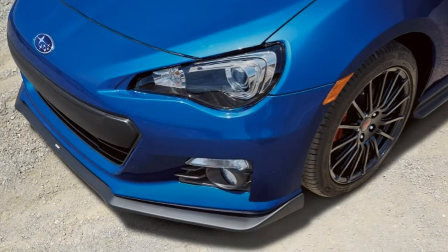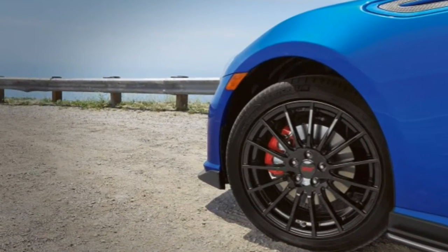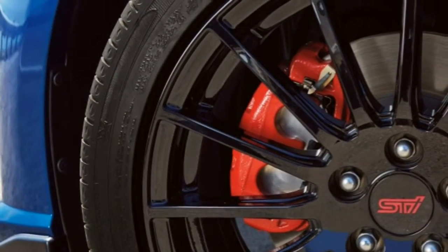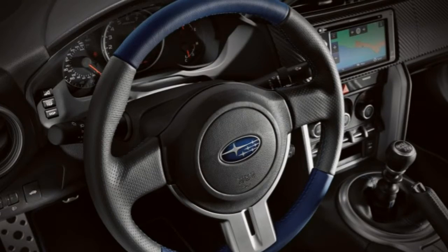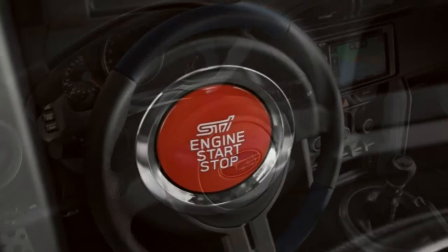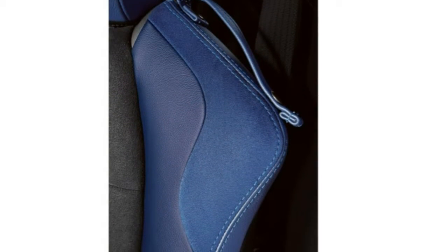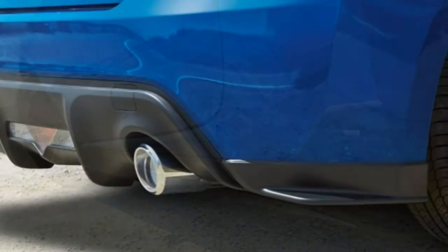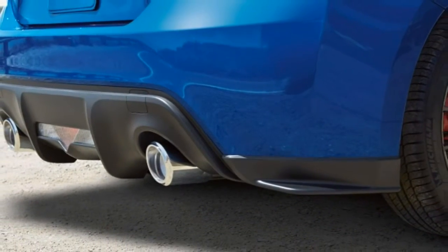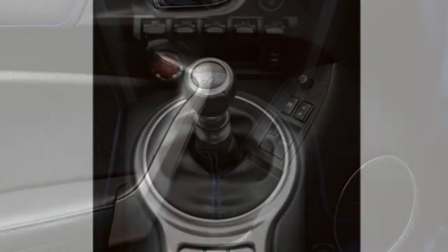In government crash tests, the BRZ earned an overall rating of 5 stars out of a possible 5, with 4 stars for total frontal impact crash protection and 5 stars for total side impact protection. In crash testing by the Insurance Institute for Highway Safety, the BRZ received the highest possible rating of good in the moderate overlap frontal offset, side impact and roof strength tests. The BRZ's seat and head restraint design was also rated good for whiplash protection in rear impacts. In that agency's small overlap frontal offset test, the BRZ received a second best rating of acceptable.